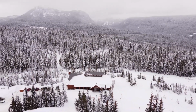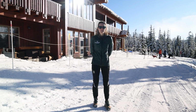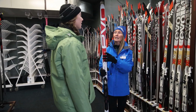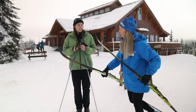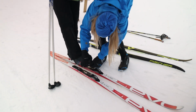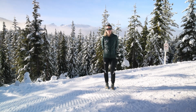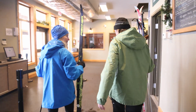There are so many possibilities to explore the Nordic Centre at Raven Lodge, and for those beginners eager to explore further, Mount Washington is offering a completely free beginner trail pass, rental, and lesson package for those aged 13 plus to try classic skiing during our Learn to Ski free week. Knowing what to expect and preparing ahead will set you up for a successful and fun day on snow.